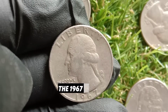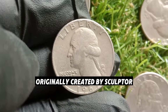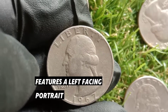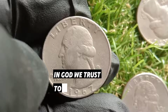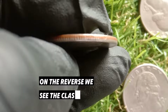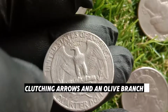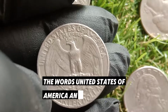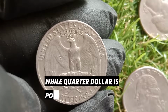The 1967 Quarter follows the standard Washington Quarter design, originally created by sculptor John Flanagan in 1932. The obverse features a left-facing portrait of George Washington with the inscriptions "Liberty" above his head, "In God We Trust" to the left, and the year 1967 below. On the reverse, we see the classic heraldic eagle with outstretched wings, clutching arrows and an olive branch, symbolizing strength and peace. The words "United States of America" and "E Pluribus Unum" are inscribed at the top, while "Quarter Dollar" is positioned at the bottom.